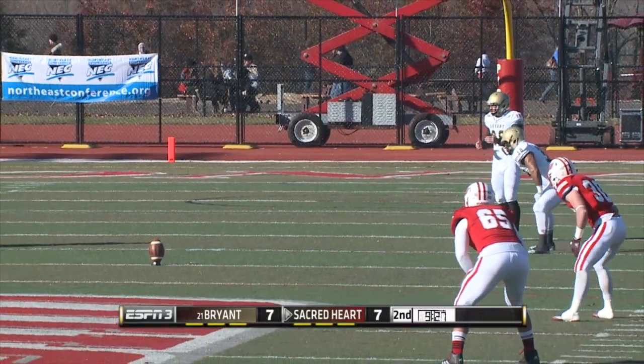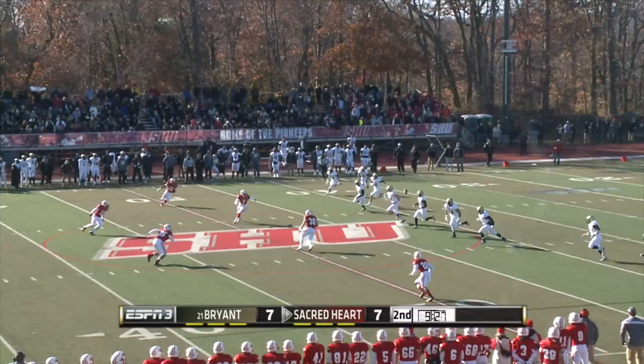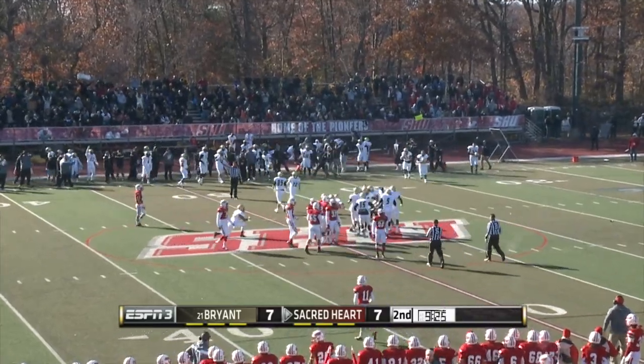Dom Kozlowski, the kickoff specialist for the Bulldogs. We'll get into it at the 35. Whatever breeze is there is at his back, and it's a swift kick. We told you to watch for Marty Fine's gadget plays, and the Bulldogs have recovered the onside kick.